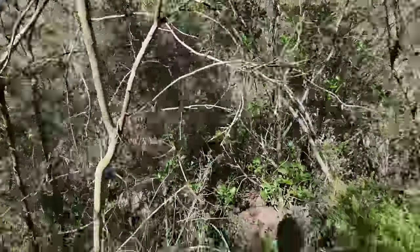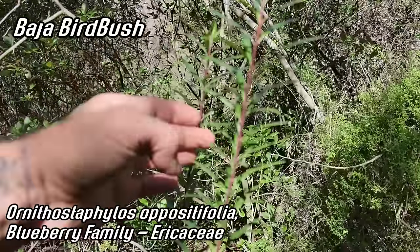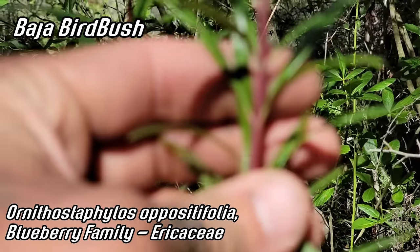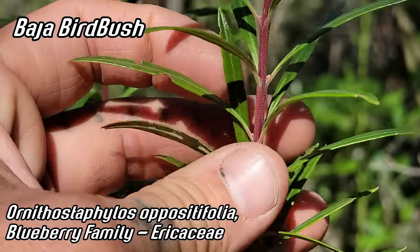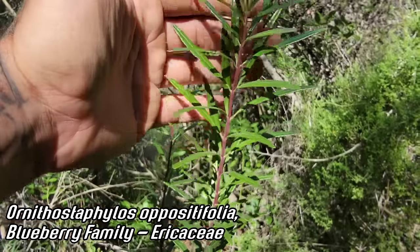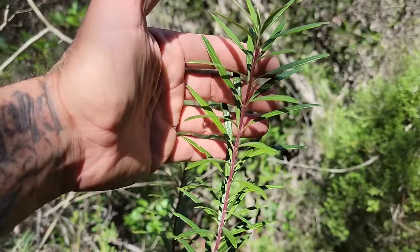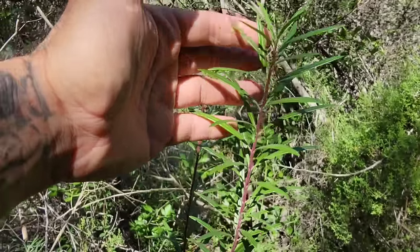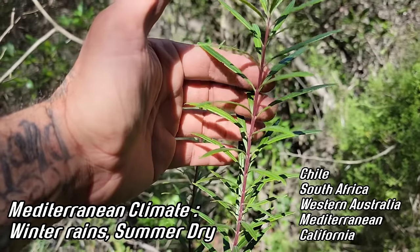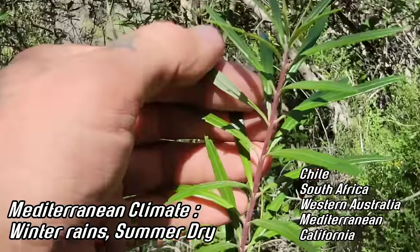More sun. We're out of that canyon, and we see our old friend Ornithostaphylos oppositifolia. Except right here, you're not getting so much of the opposite leaf, you get more of a whorl of three branches. This is such a great plant. Displaying the phyllotaxy and the leaf arrangement and the leaf shape, the leaf morphology of plants in a Mediterranean climate, okay? Where you get the winter rains and the summer dry. South Africa, Chile, Western Australia, the Mediterranean, and California. The five Mediterranean climates of the world.